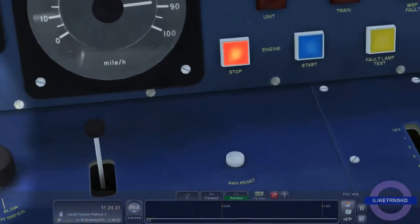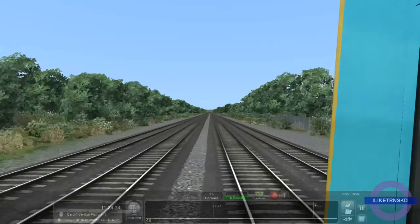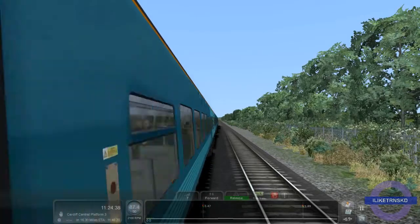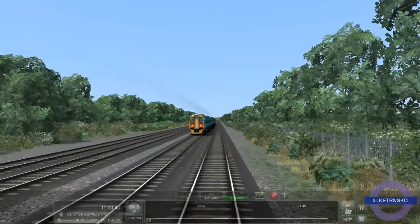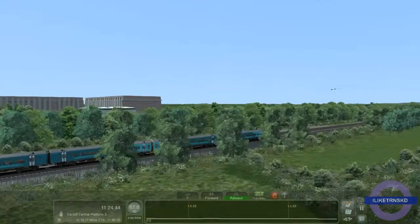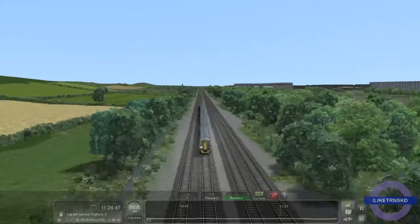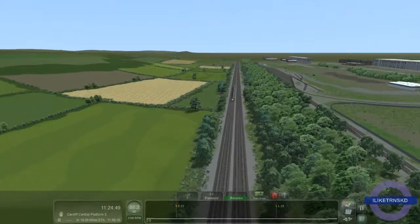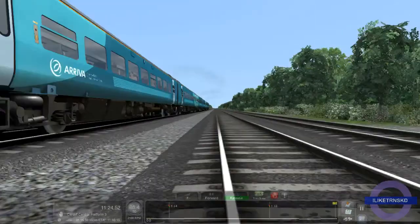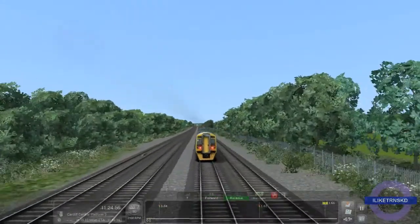Let's mess around with the AWS reset. Beautiful. Goodbye. Through the train. Oh, I missed it. Oh well, flying around like this is awesome.